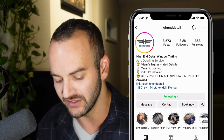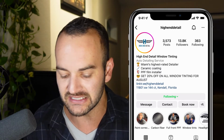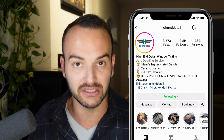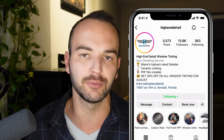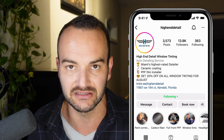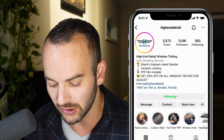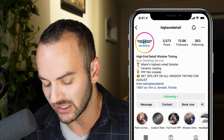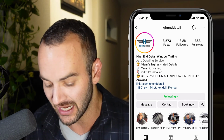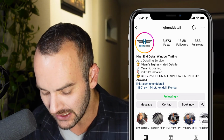Ceramic coating. So this would be an example of you trying to make a branding statement, but that is not necessarily known by your coldest market. There's plenty of people who want window tinting that don't really know ceramic coating is something to write home about. They're just like, okay. And then PPF film installer, that does not matter. That's a credibility statement to other window tinters, but not to your customer. So I would probably get rid of that.